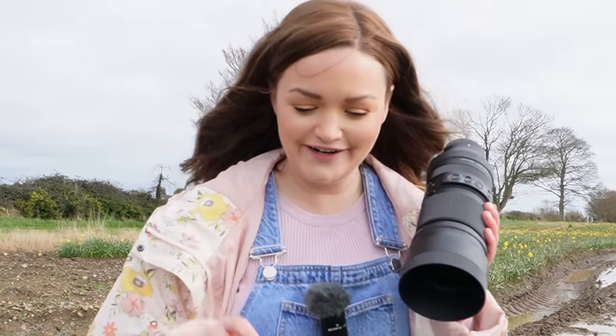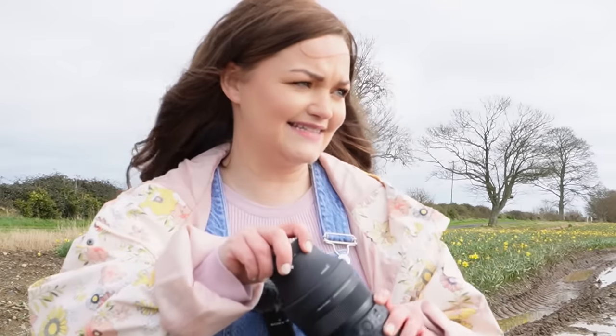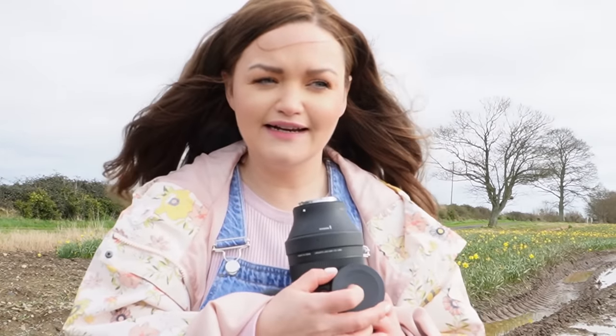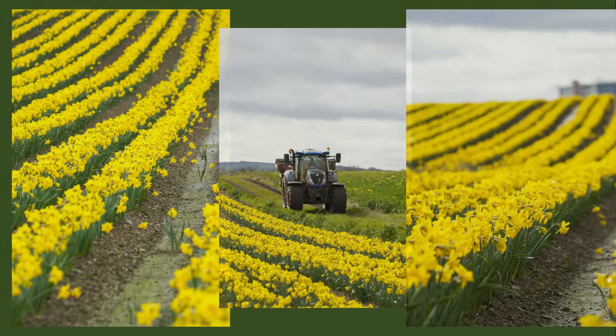My camera has fallen over like 5 times in the mud. You're currently resting in mud. I'm going to take out my big lens now and see what pretty close-up shots I can get of the daffodils before I get kicked out for spending too much time in here.